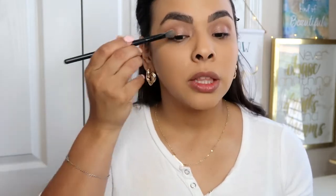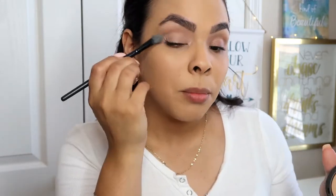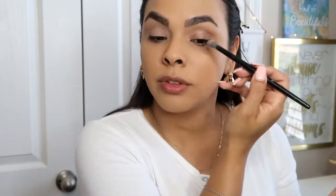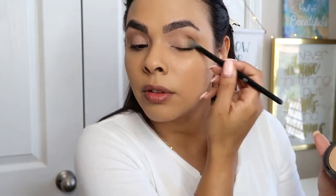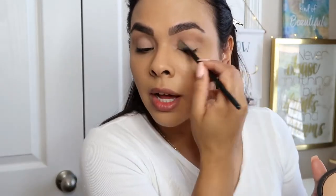Okay, so I already applied my eye primer, so I'm going to go ahead and set it. I'm going to be using the Sephora Micro Smooth Powder. I never use this powder on my eyes, I use it to set my foundation, but let's try it out and see if it sets the eyes. If it's too tacky, then I'll definitely use this powder because it's so good. I definitely want to see how good it is, but I think it's good. It's making my eyes look so smooth. I definitely like it. If you haven't picked up this Sephora Micro Smooth Powder, go pick it up. It's a very good powder.